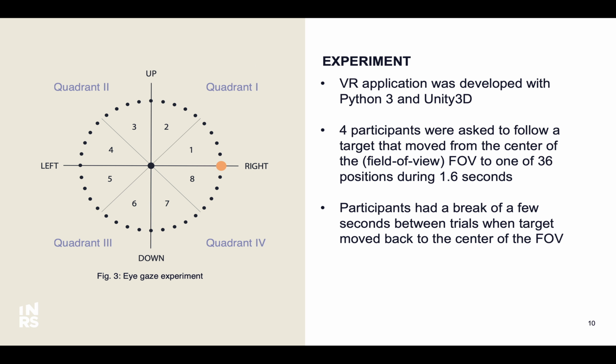The experiment is quite simple, as can be seen in the figure. Each participant was asked to visually focus on a target that moved from the center of the field of view to one of the 36 positions on the screen, which correspond to 10 degrees over the circumference. They repeated the task 6 times. Also, to avoid blink and facial muscular artifacts, each time the target moved back to the center, the participants had a break of a few seconds to rest and blink a few times before the target moved again.